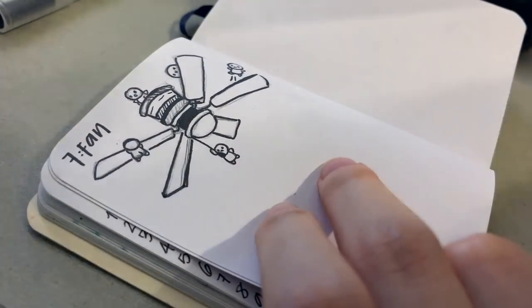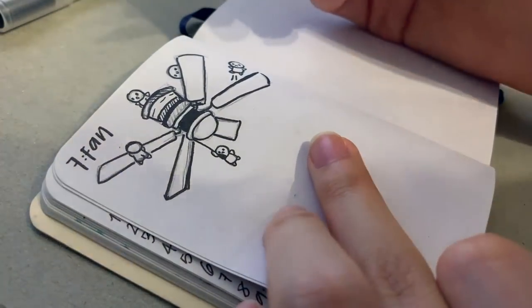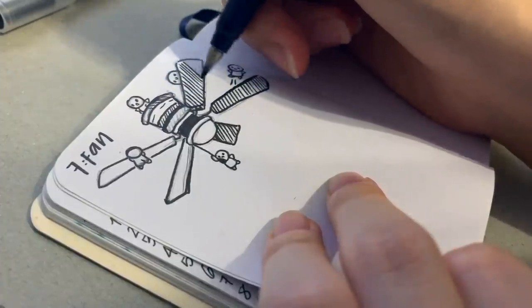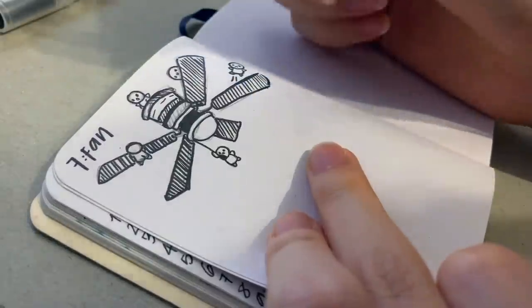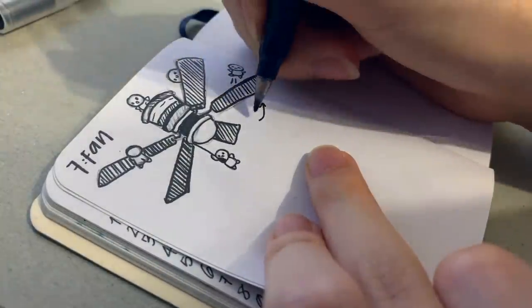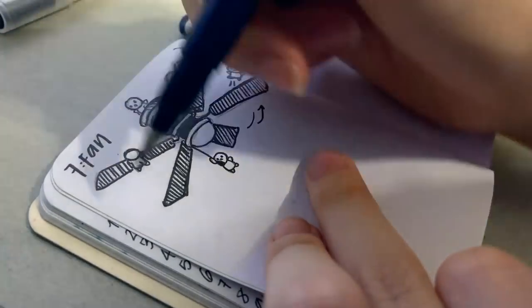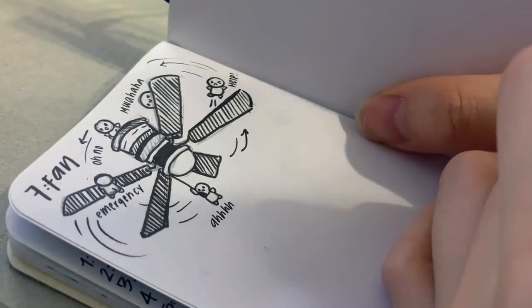For my previous days, I was super quick about it, but this one I will spend some time perfecting, I guess. I'm gonna shade in all of the blades. I think this actually looks like a ceiling fan, which is pretty cool. And I know this is strange, but I'm just gonna draw some arrows. I think it adds a cool look. This is day 7. I'm gonna continue working on my paper now.